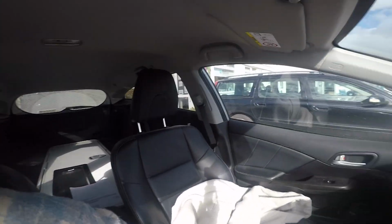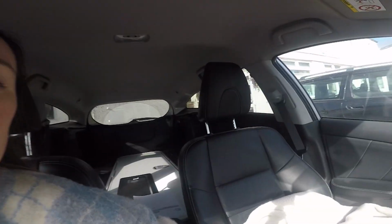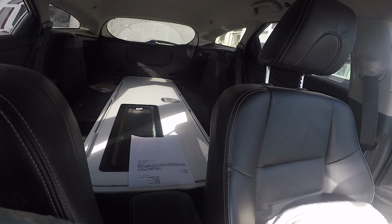Not been doing a very good job vlogging today, but just being here at this caravan shop. Finding this door was actually a lot harder than we thought it was going to be. But yeah, down here, an hour away from the house, and we have a front door.